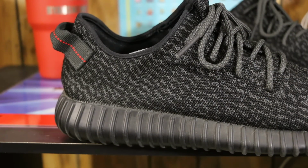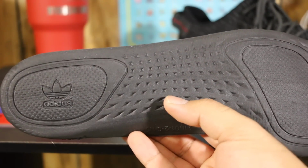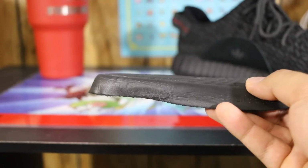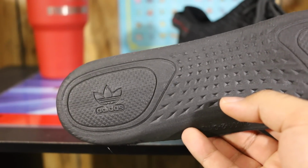The real reason I'm making this is just to help you guys, and the way I check the best is the boost. One way that used to be the way to tell back when they first came out was the insole. It's supposed to be that Adidas logo and it's not supposed to stick out at all. But now it's gotten to the point where they all have it.